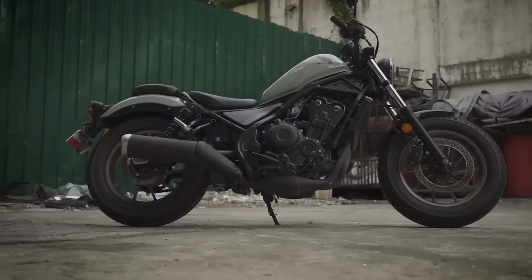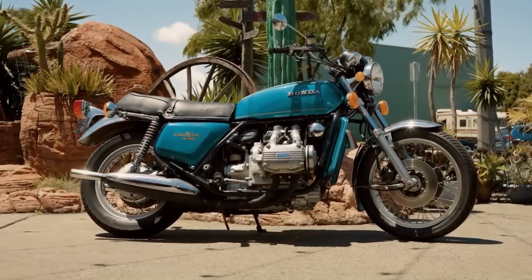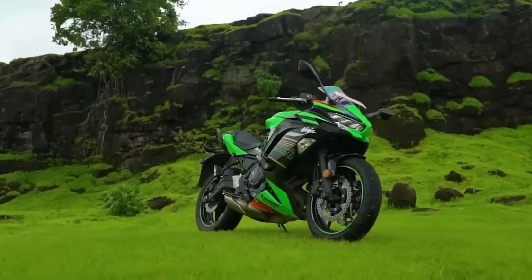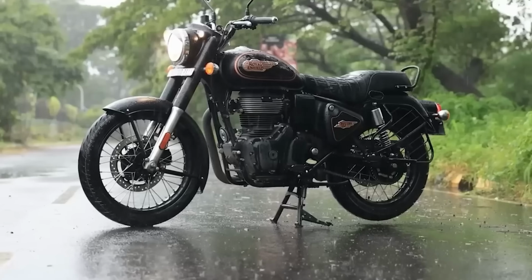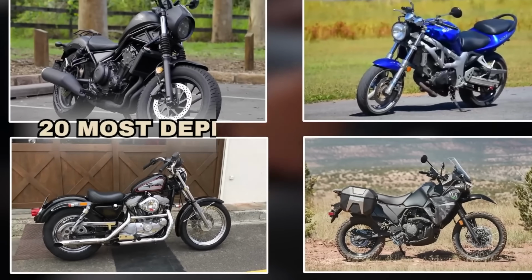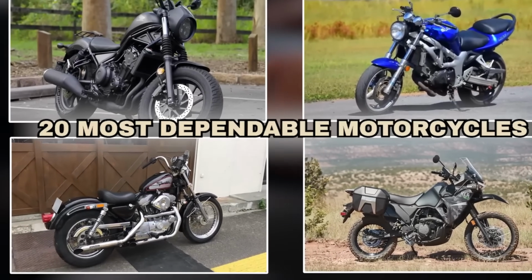Most bikes start strong, then fall apart, but some are different, built with purpose, tested by time, and trusted by riders who don't baby their machines. These bikes don't care about miles or weather. They show up, start up, and get the job done. Here are the 20 most dependable motorcycles ever made.